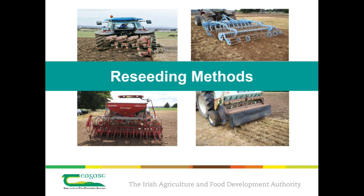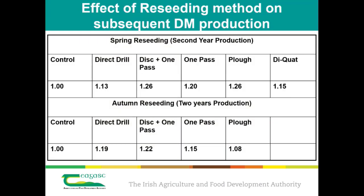We did some work a couple of years ago on reseeding methods and Philip Cretan's PhD. I'm just going to briefly touch on this. A lot of this is dealt with in the paper. We had a control, which is a perennial ryegrass sward. This is spring reseeding in the second year production. What we found with spring reseeding is that spring reseeds produce as much grass as the sward that they were replacing.